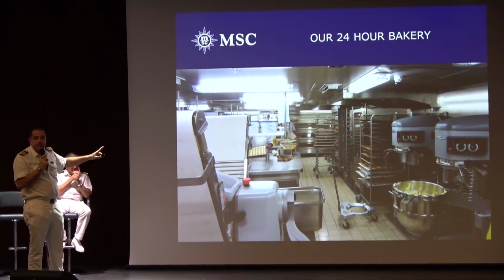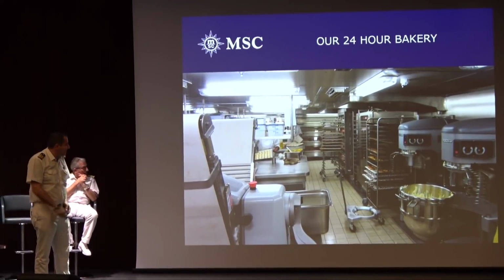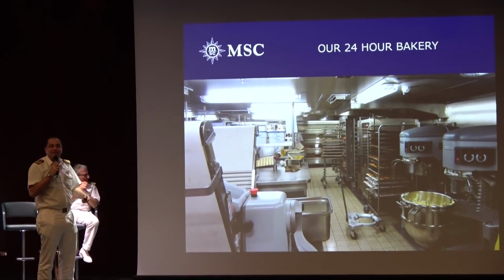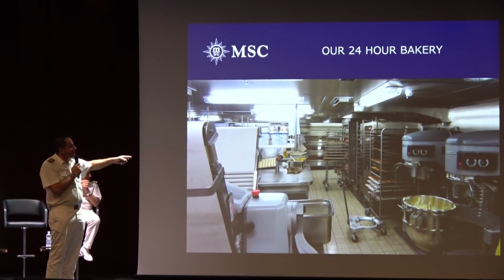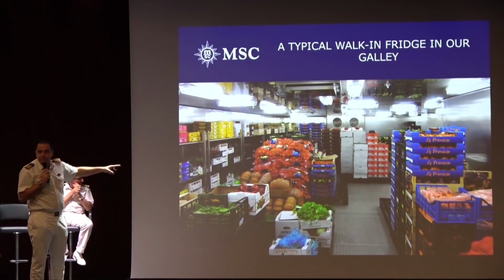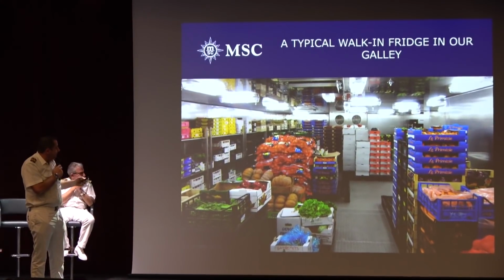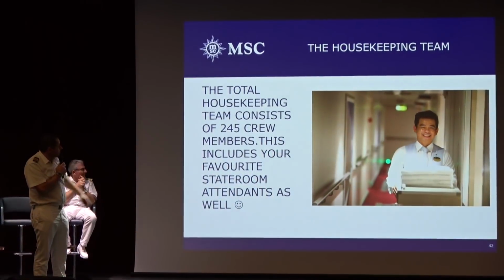Now that you want to move, it doesn't move, you see? I think somebody's doing me a stress test this morning. So, we're moving forward. Bakery, small fridge, typical like what we have at home. Nothing more than that.